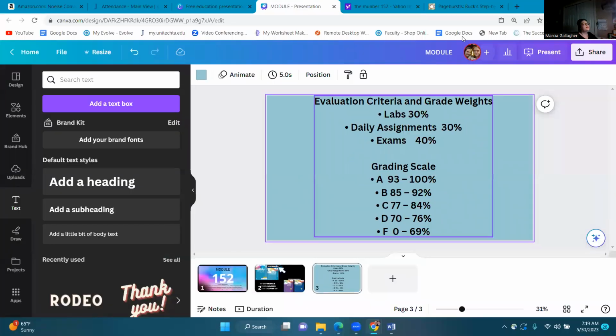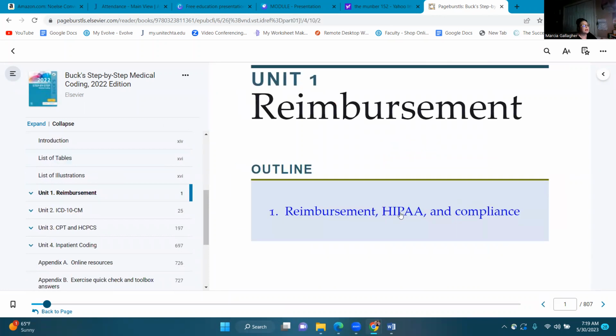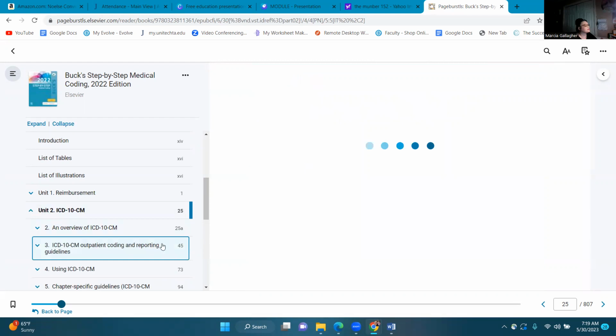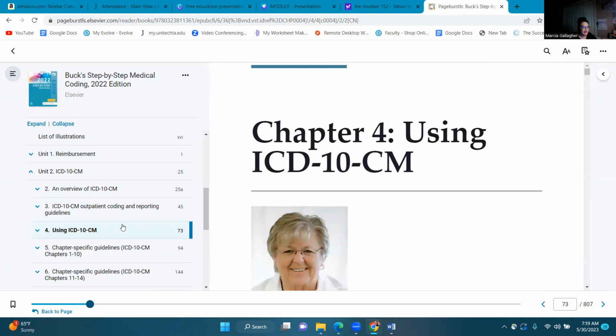The next thing I want to do is come right on over and take a look at your textbook. So step-by-step manual, your book step-by-step. Chapter 1 is going to be reimbursement, HIPAA, and compliance. Chapter 2 is the ICD-10 overview. Chapter 3 is going to be outpatient coding and reporting guidelines. Chapter 4 is using the ICD-10.